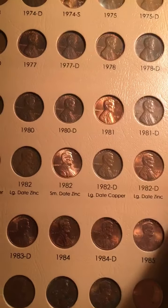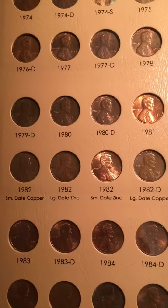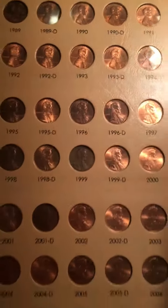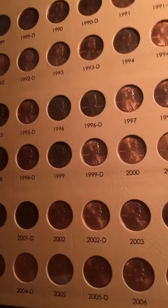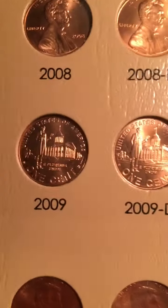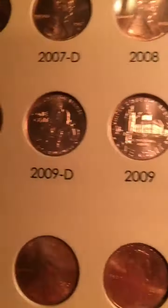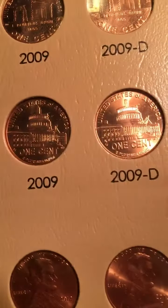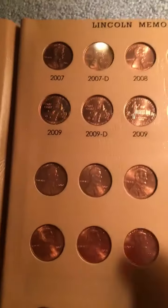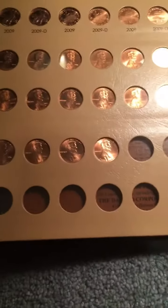Right here, 82 is when we started switching to zinc instead of copper. It's more zinc than copper, so you'll see that. Of course, we're on up into the modern stuff that you find in your pockets all the time. All the way up to some of the ones they did for the Lincoln, the commemorative years, showing his life story, basically. This him at home. This is his house where he was born, and then you got the Capitol, and then the White House where he was finally president. On up to 2012, 15. Then we got the 17s down here, which is current. Still got a few slots left for 18, 19, 20, stuff like that.